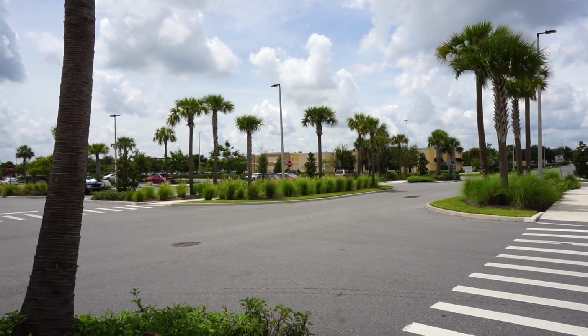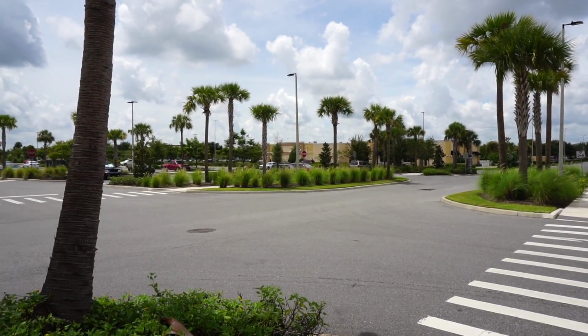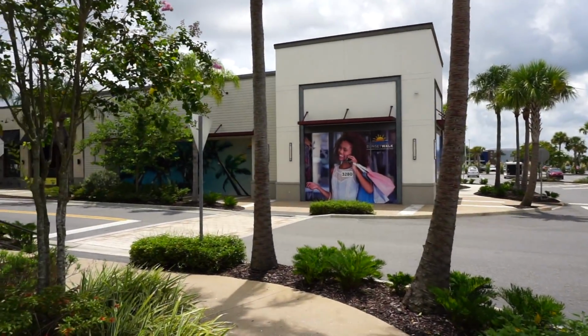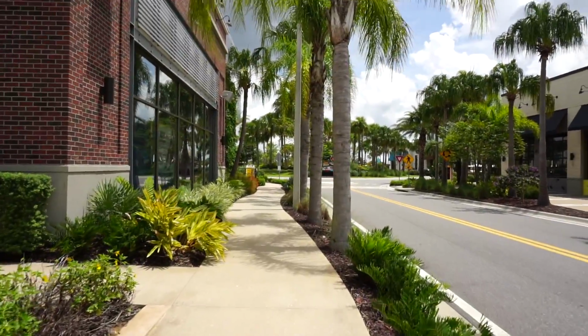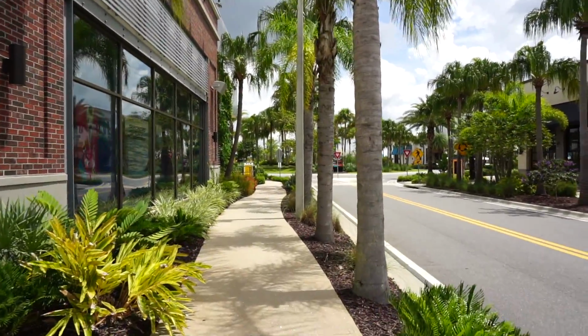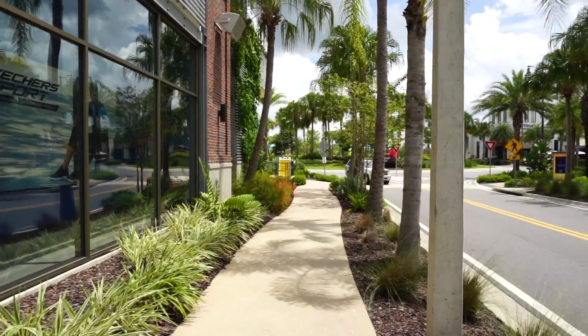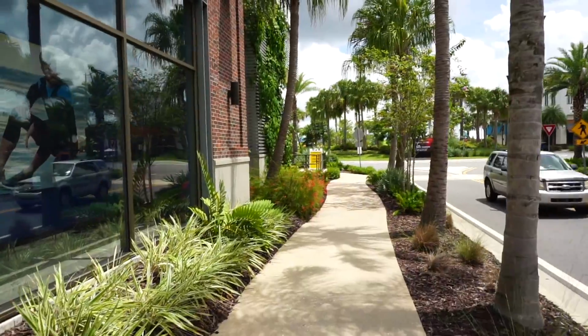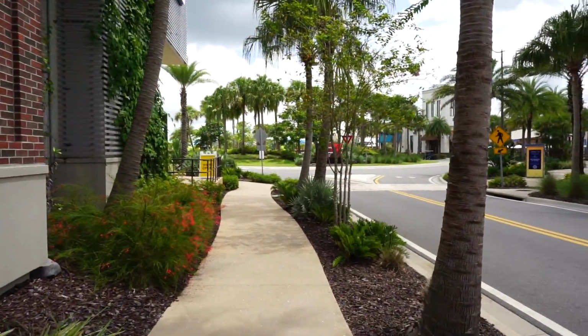Now connected to this, there's a Target, TJ Maxx, and different places over here. But this is all part of Margaritaville Resort. I'm gonna head back to the car and drive down just a little further and see if I can get closer to the cottages. I'm not sure if you have to check in with anybody to get to the cottages or if you're allowed to actually drive through, but we will find out together.